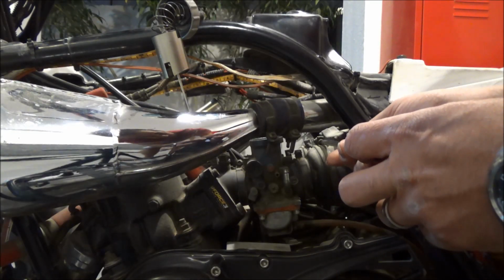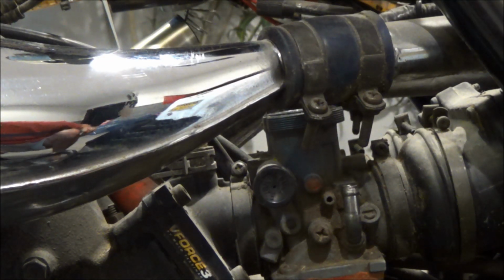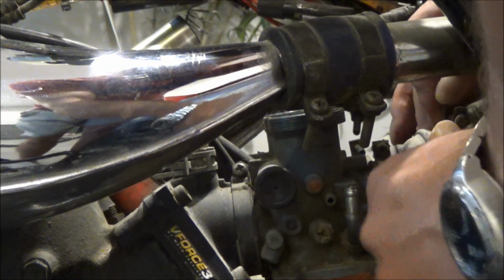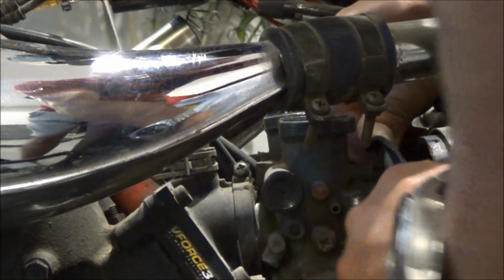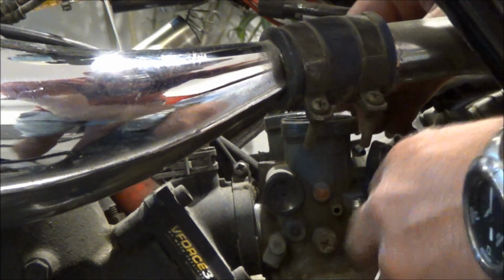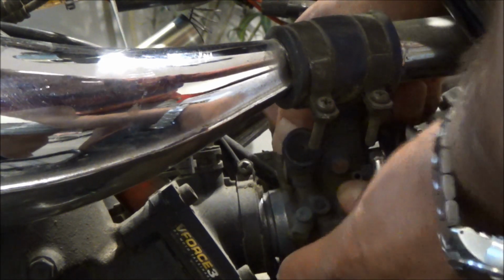Okay, so now I can unscrew the clips, one here and the other one here. Don't need to take the screw all the way out, just need to break it loose. This actually can be a tricky job. And there is one way that I do it, and that's to flip the rubber boot on the carb like that. I can take the clip out now and pull the carb all the way back. So now it's loose.